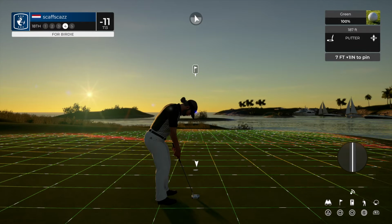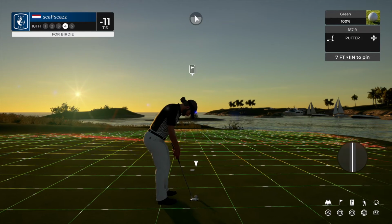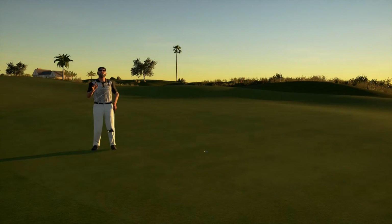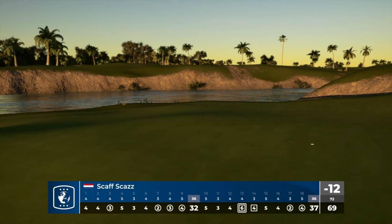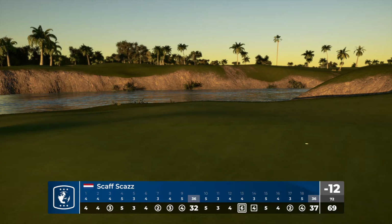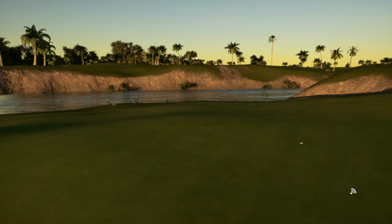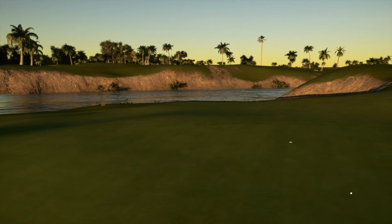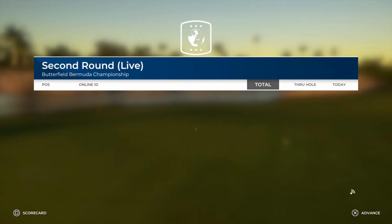And this putt for a final score of 69 on the day. So far, so good. And with that, our time here is done. Under on the scorecard when it's all said and done.